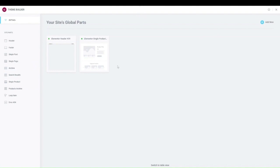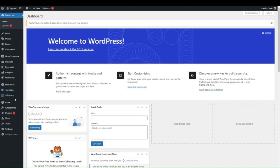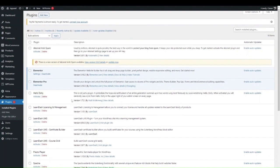So the first thing that you want to do is make sure that you have your Elementor plugins installed and updated. You can just go into plugins on the WordPress backend and check that. And you want to make sure that you have both Elementor and Elementor Pro in order to access the Elementor header settings. And you also want to make sure everything's updated as well.